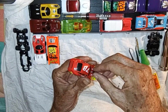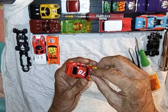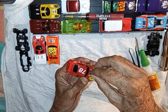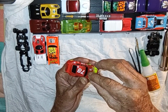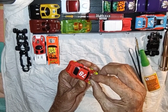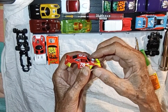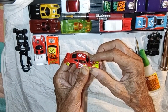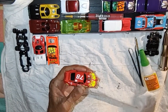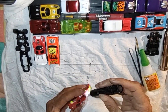Don't want to turn now. There, it moved. Damn. I went too far. Alright, that's looking good. Let's push it down again. Now I'm going to check the sides to see if I got a lot of squish out or not. No, none at all.